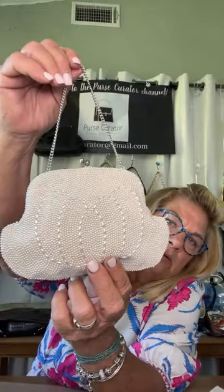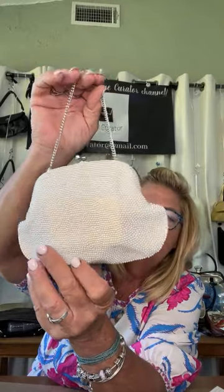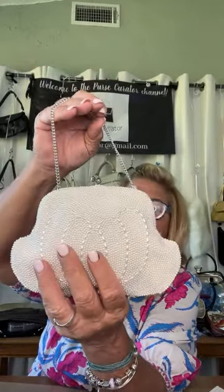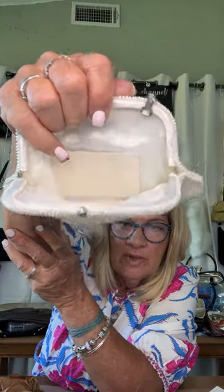This is a white beaded one with, look at the dainty little chain on it and the little kiss lock. So pretty, so pearly looking and pretty. Got a very clean interior. I don't think it's ever been used. That says made in Japan right there, that red tag. Who sends their purses to be dry cleaned? I do not.